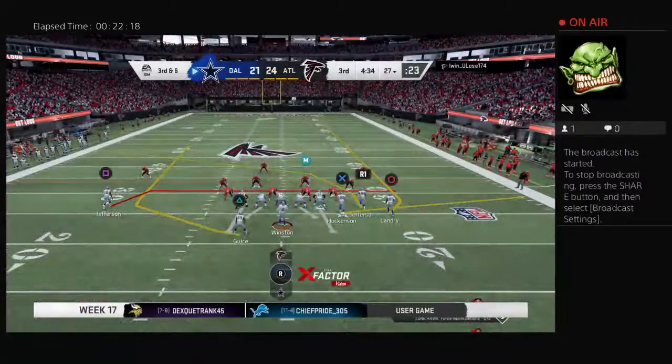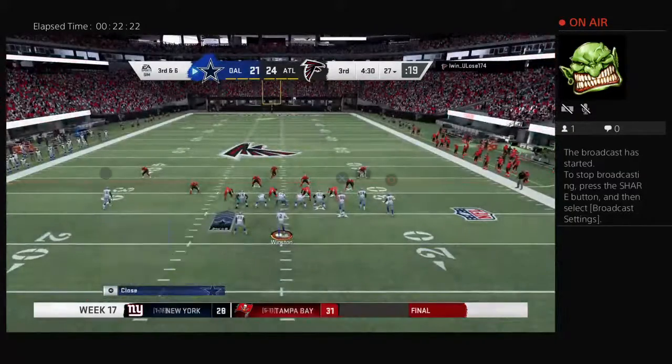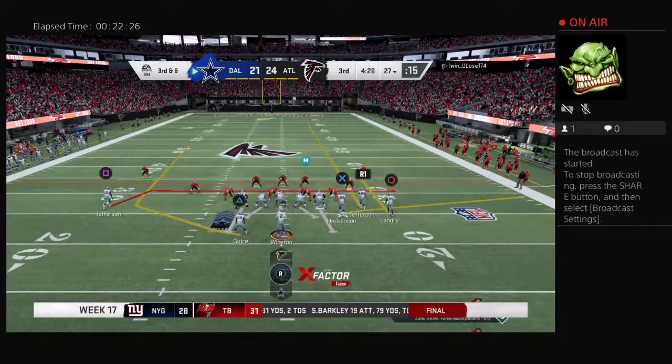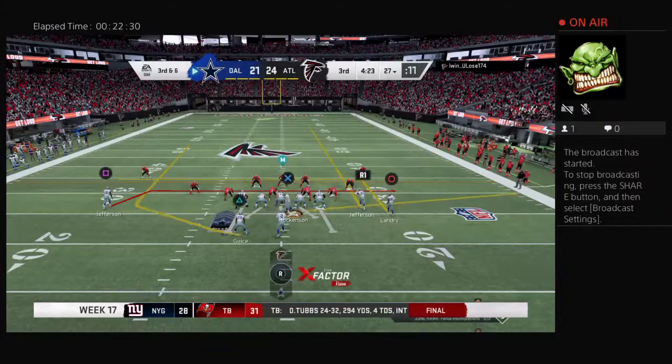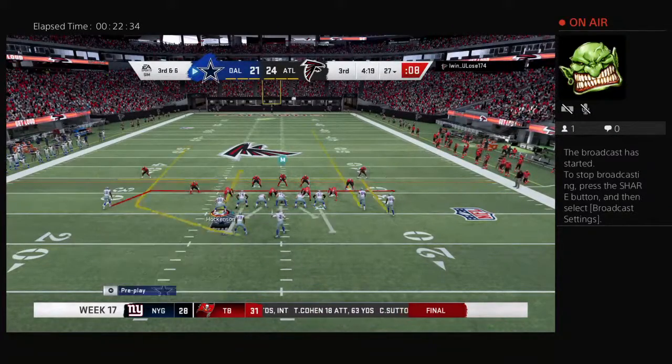Mike, ready. Black, 22. Switch up, switch up. Green, triple C. 14. Mike, 14. Easy. 14's the mic. 30.